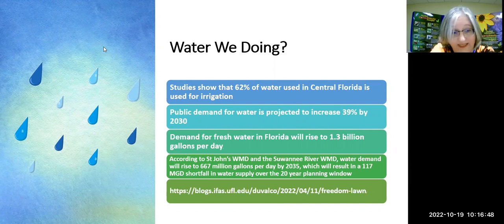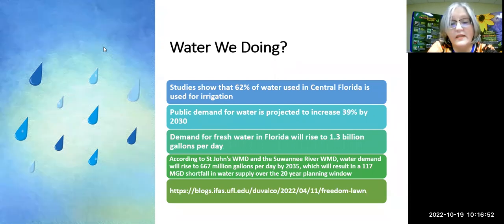Billion per day. And according to a study that the St. John's Water Management District and the Suwannee River Water Management District conducted, water demand will rise to 667 million gallons per day by 2035, which will result in a 117 million gallons per day shortfall in water supply over the 20-year planning window.